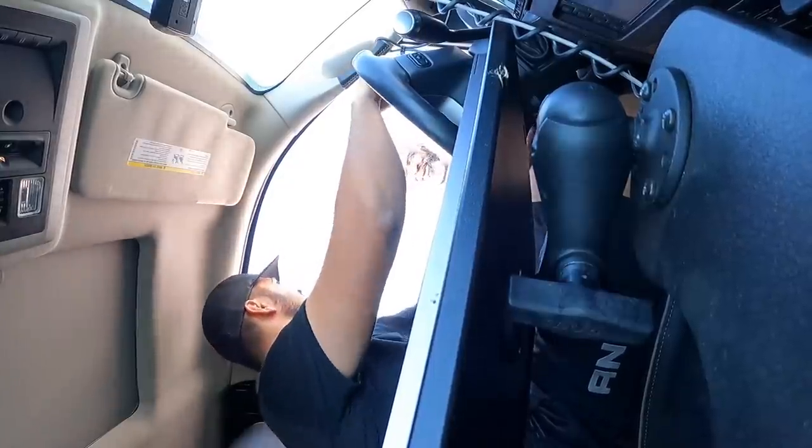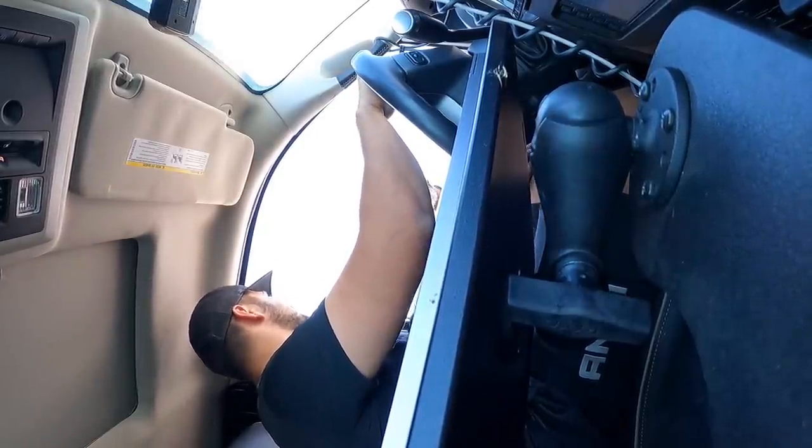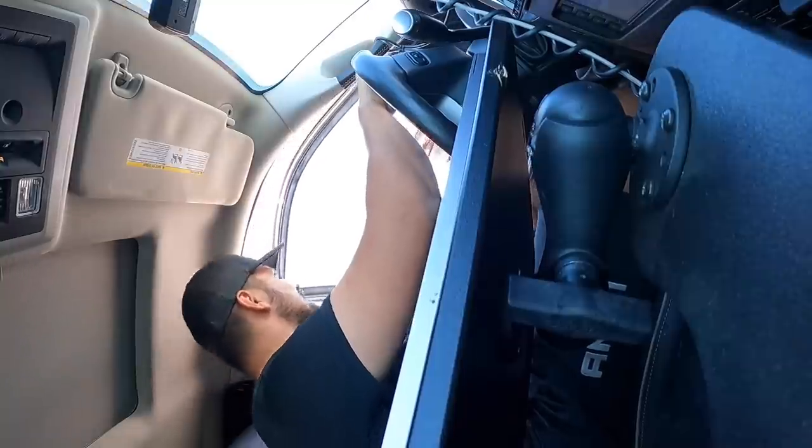How's it going, dude? How you doing? Good, man. I was just looking over at your truck. I'm like, dang, dude, that truck looks sick. Oh, wait, you posted in the group, right?